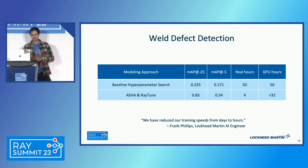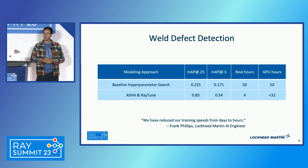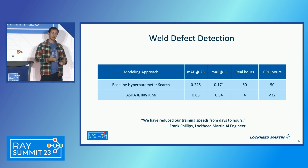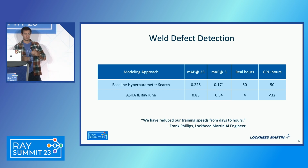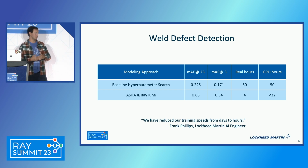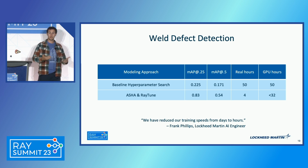Let's talk about some of the results. With a baseline object detection hyperparameter search, we saw that our mean average precision was fairly low, which isn't good. The big point I want to point out here is that the real hours of training was really slow. It took 50 hours to get bad results. Now, when we look into ASHA and Ray Tune, we can see that the results are just outstanding. We have better accuracy, better precision. Our real hours of training is much less, even when we search over more hyperparameters, and our GPU hours are outstanding. This is possible because Ray allows us to distribute our workloads and trials, or even the same trial.